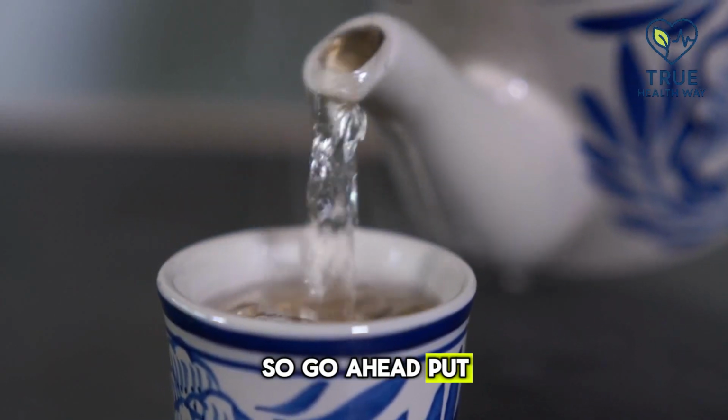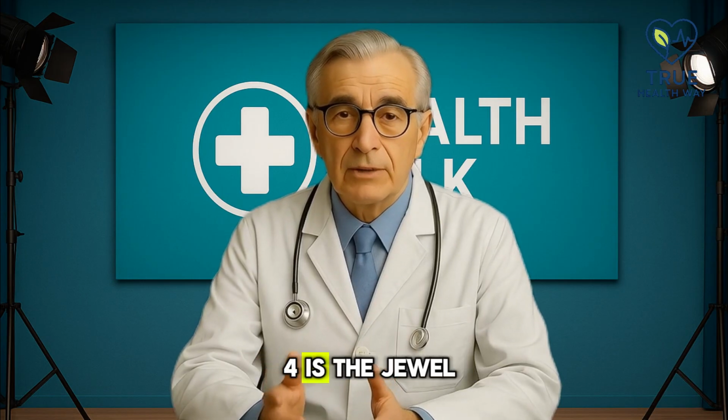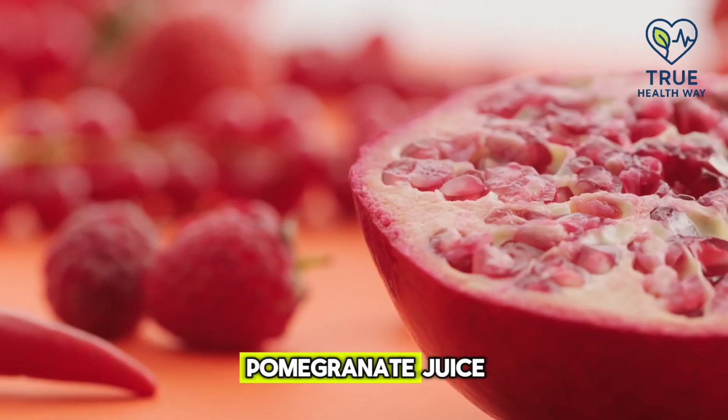So go ahead, put the kettle on. Your skin deserves a tea break too. Coming in at number 4 is the jewel-toned powerhouse, pomegranate juice.